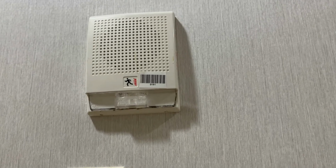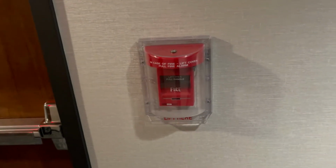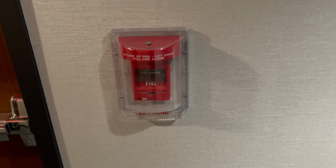Right over here, we have an EST speaker strobe. Right over here, aside these two lights, is what appears to be a Bogan speaker with a light on it. That's what it looks like to me, at least. And over here, we have an EST pull station with a stopper on it aside the emergency exit. Right over here, we have a smoke detector, which may be connected to the fire alarm system.